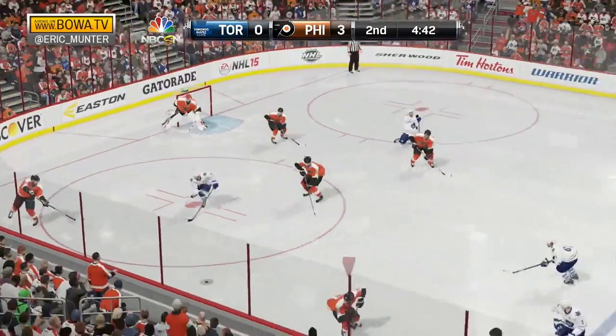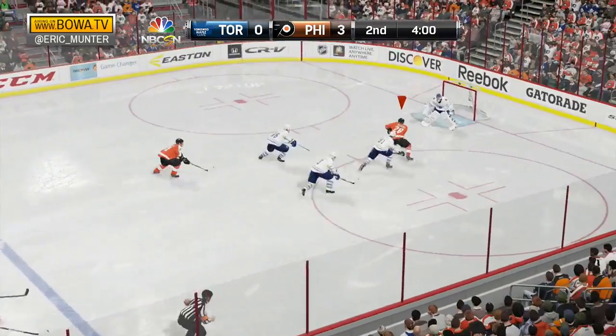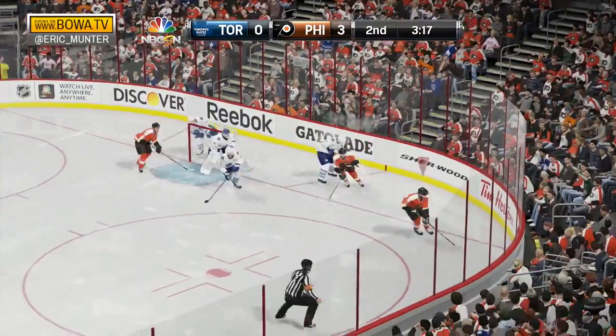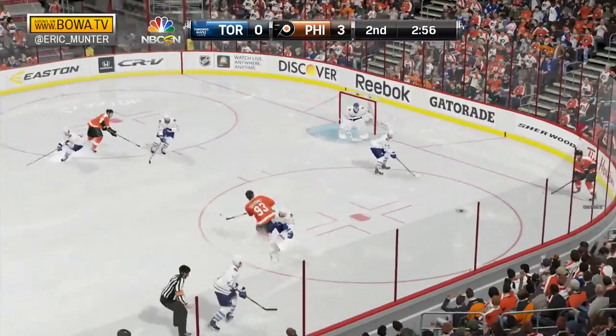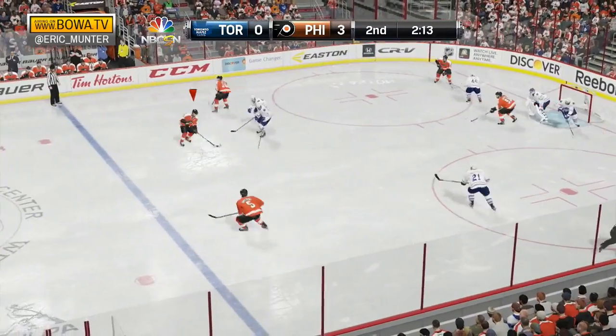Under 5 to play in the middle frame. It is 3-0 Flyers, and the Flyers are on the attack. Here's Giroux on a breakaway. Save! Looking for the hat trick. Voracek. Giroux. Claude Giroux. To the defenseman Timonen.